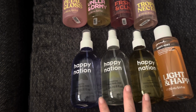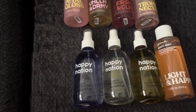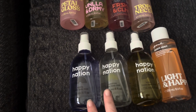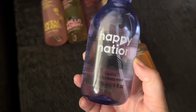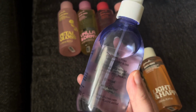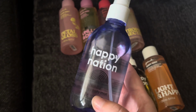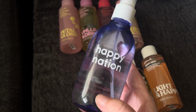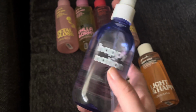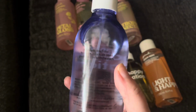I was very pleasantly surprised. These are supposed to be essential oil blends, but it's not just straight up essential oils, they're blended with the fragrance. So this one right here is vanilla, and I was so pleasantly surprised by this because it's not just straight up vanilla essential oil or anything like that. It's a little bit, I don't want to use the word complex, but it has a little bit more to it because it is a blend. It says right here, a mood lifting vanilla scent blend.